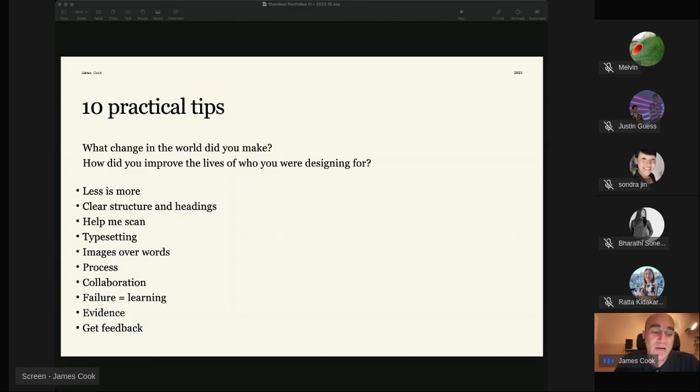On process, I really want to see the messiness behind the end result. I want to know how you got there and who was involved. So yes, if you have a beautifully designed interface or a perfect user journey at the end of your work, that's great. But what is more interesting is how did you get to that? Because everyone comes up with a solution, right? Solutions may be good, solutions may be bad. But actually, do you have a repeatable process that helps you to get to a suitable solution? That's what I'm interested in.